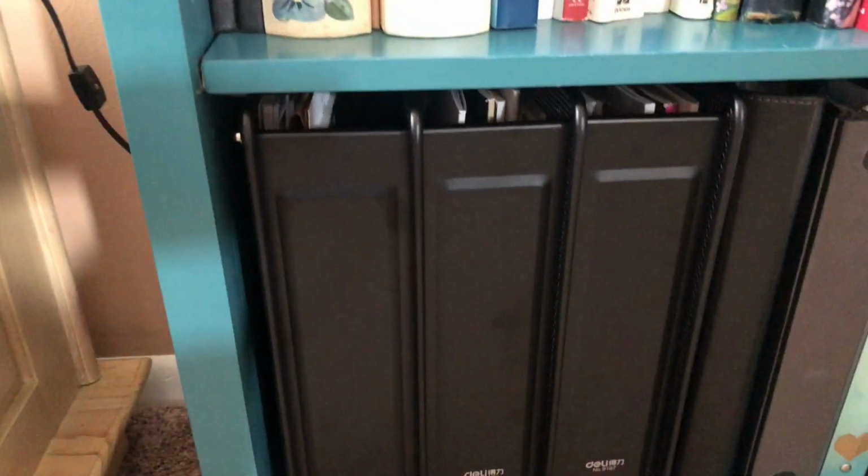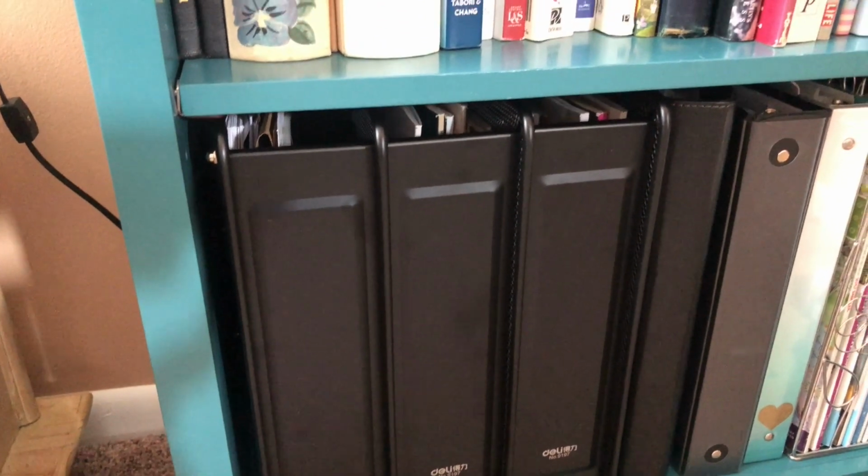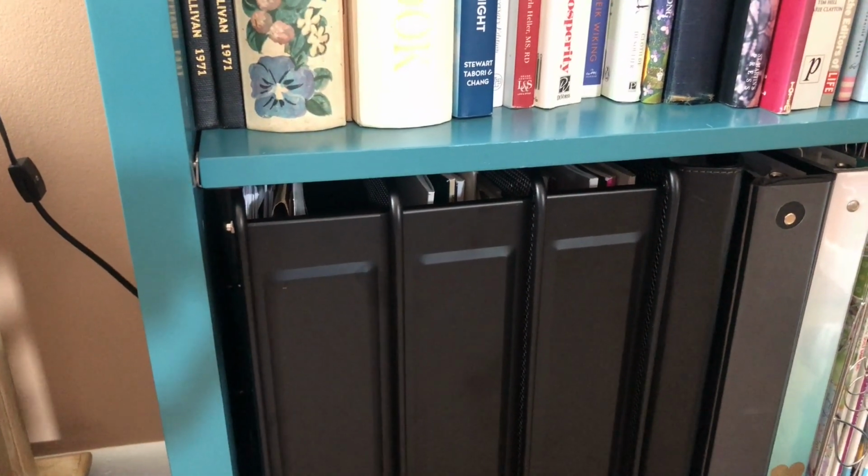This was another purchase I made. This black thing on the end. I don't love the color, but I figure when the weather's better, I can take it out and spray paint it. But it corralled all of my magazines.